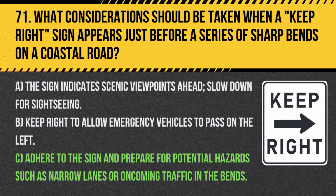Answer. C. Adhere to the sign and prepare for potential hazards such as narrow lanes or oncoming traffic in the bends. It's important to follow traffic signs to navigate safely through potentially dangerous road conditions.